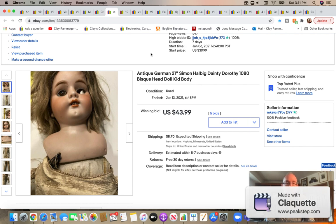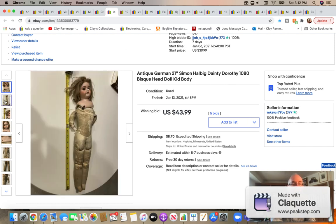This particular model doll is from the 1800s, beginning of the 1900s, but based just on the signature, this was probably late 1800s. She obviously had some condition issues. She had the kid-skin body, so it's a leather body, and the porcelain head. She had one good arm, one bad arm, and you can tell she's got a very long body for a doll.